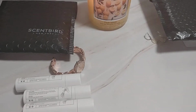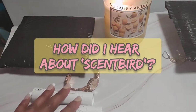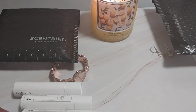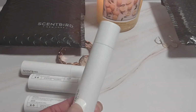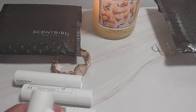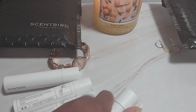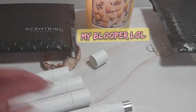So I want to do a review of Scentbird. How I heard about Scentbird was from a Facebook ad, okay? Basically, you get designer perfume sample sizes. See, they're sample sizes like this. And you get them for $15.95, excuse me, per month, if you want to keep the trial going. So basically you pop the cap and the perfume comes out.